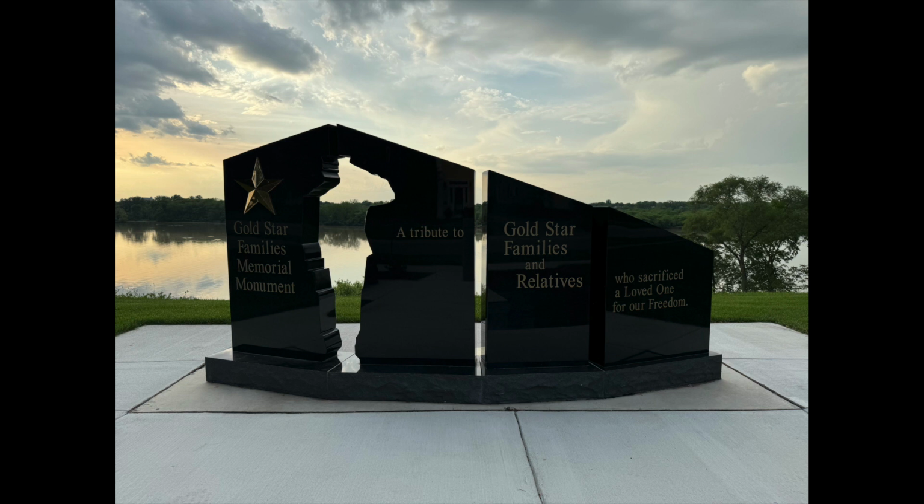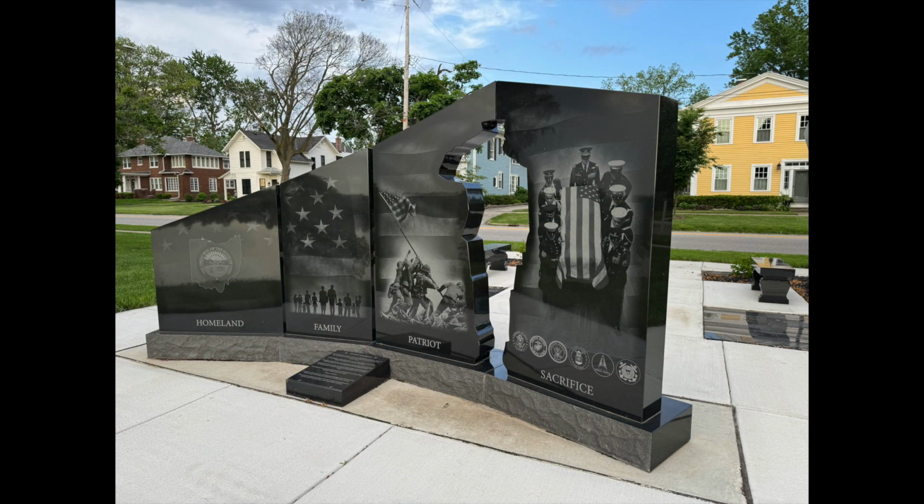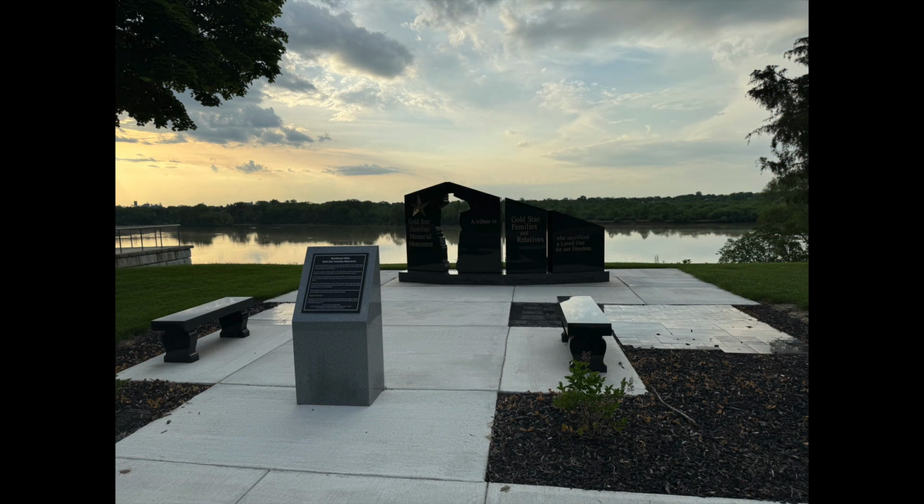This memorial monument is a tribute to Gold Star families and relatives. They sacrificed a loved one for our freedom. I'd like to tell you a little bit about this type of memorial monument. I learned about it from the Woody Williams Foundation website. And then I will read you what our local explanation markers say.